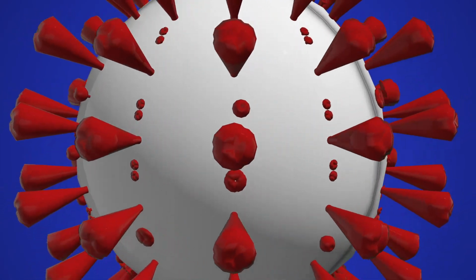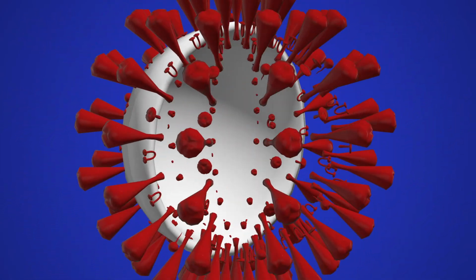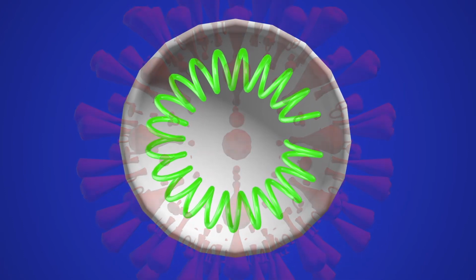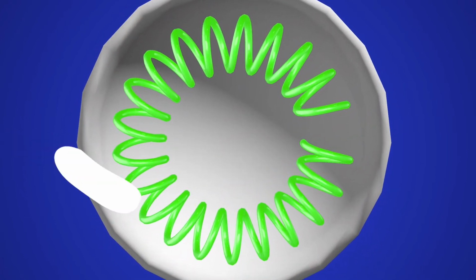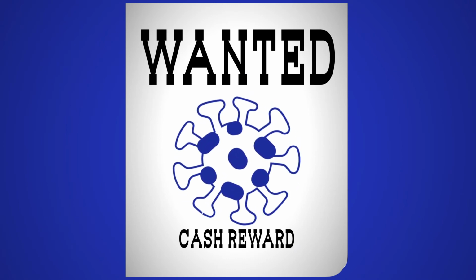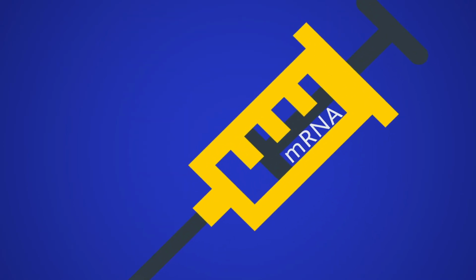The COVID vaccine uses mRNA to tell the body to create a specific protein unique to COVID to help train the immune system to respond. It's kind of like a wanted poster, letting the immune cells know what to attack. The mRNA in the shot disappears shortly after it delivers its message, kind of like Snapchat for the immune system.